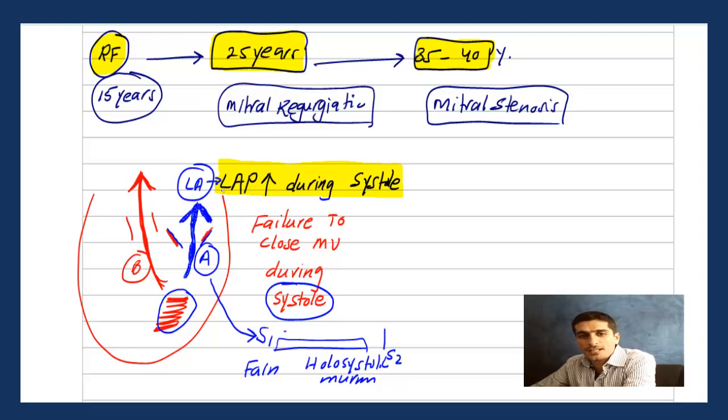Again, go back to the diagram, please. Left atrial pressure increases during systole because you have blood pumping up during systole. We call this regurgitant stroke volume, or regurgitated blood. Forget about regurgitant stroke volume if you are not so familiar with that. This will be big questions in physio. Now let's go and make another heart, which is for mitral stenosis, right?